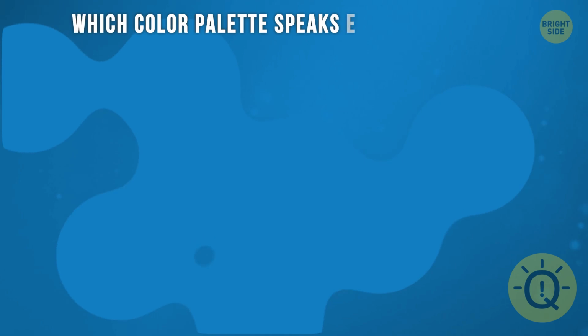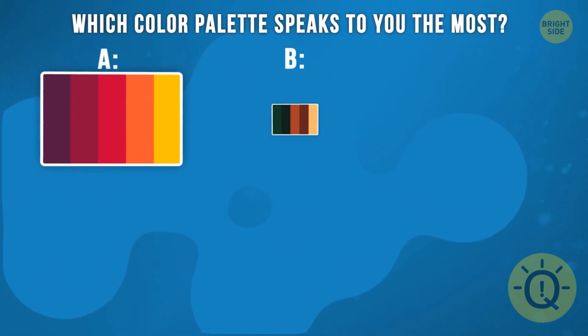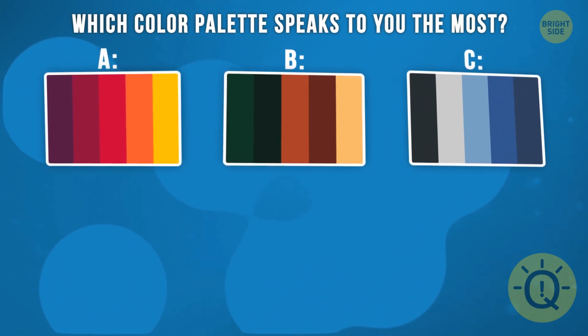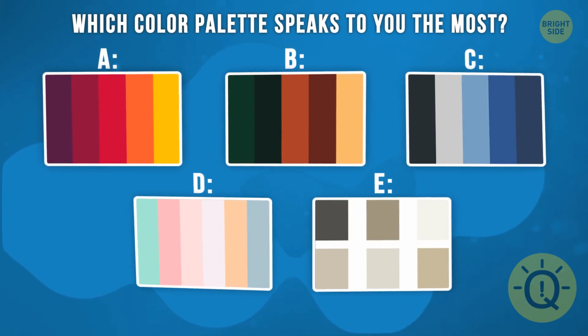Which color palette speaks to you the most? A. Is it going to be this bright one? B. Or maybe this heartwarming one? C. Looks good to me as well. D. Is so pastel. And E, well, that's something different.